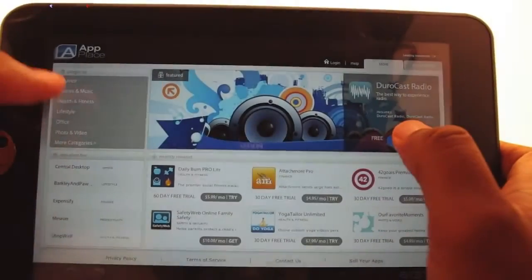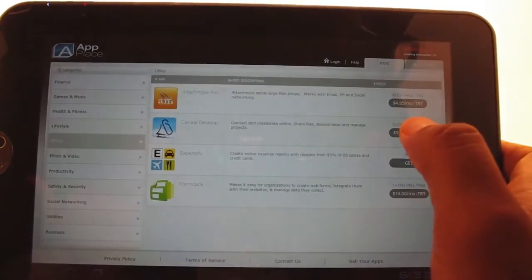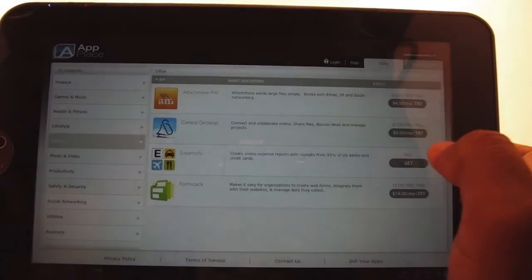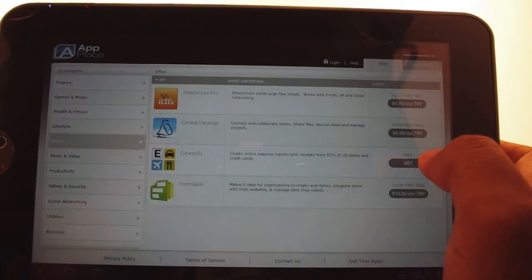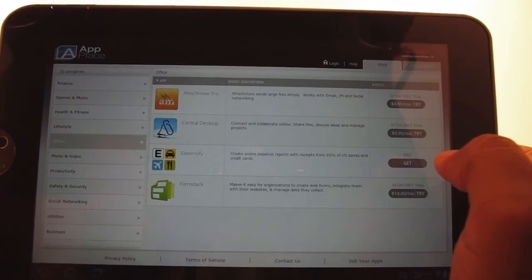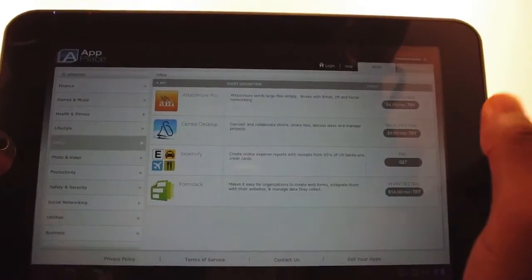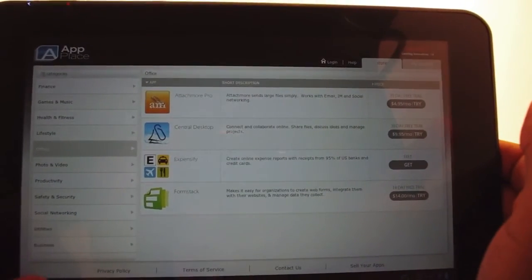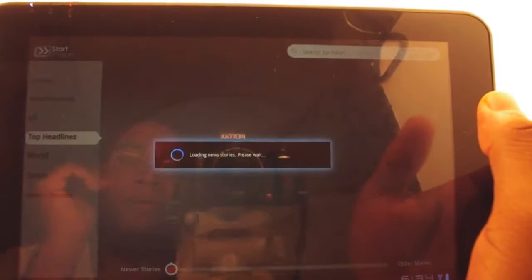What else do they have here? They've got games and music. They've got Office, right? I click on Office and it asks, do you want to get Expensify? It's a free app. It lets you create expense reports. You can get FormStack. You can create web forms and put them on your website easily, $15 a month. So if you're running some type of business or you work in IT, this might be something that you want to explore.